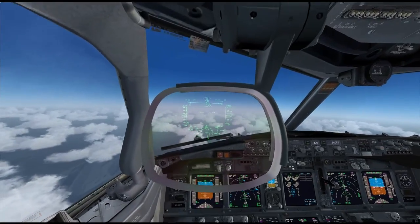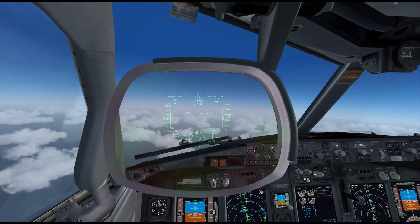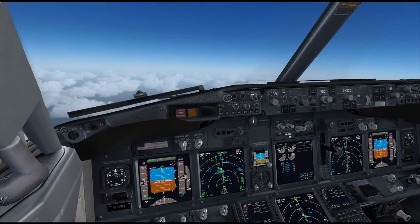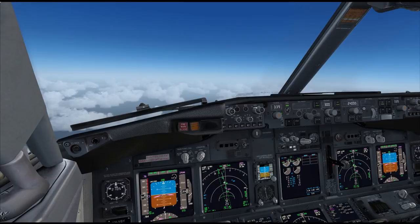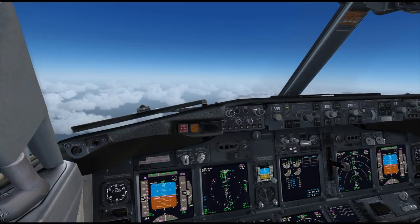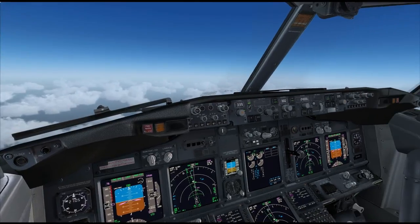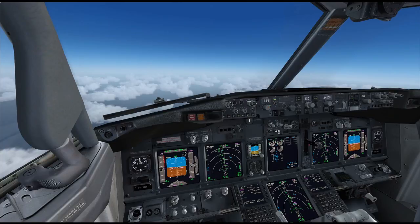Melbourne Control on 133.55. Melbourne Control, Virgin 231 is with you, leaving flight level 255, flight level 240. Virgin 231, Melbourne Control, roger, when ready, descend flight level 160. When ready, descend flight level 160, Virgin 231.